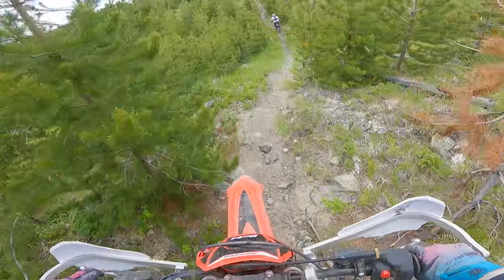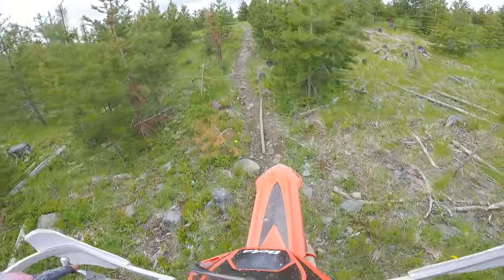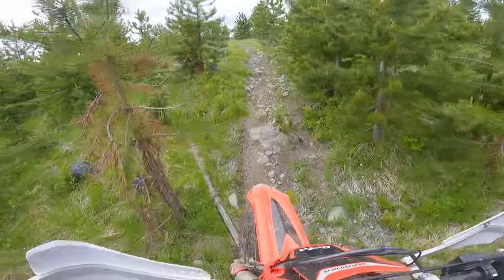Buddy Luke there is eating dirt quite a few times already on this trip. He's getting a little bruised and battered, but he's a trooper.